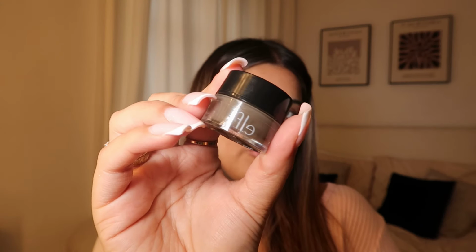Then I'm gonna go in with the elf pomade, and I just use a teeny weeny amount of this to fill any empty areas. And this is in the shade medium brown. Nothing crazy, I'll just lightly go over any areas that need filling. And that's my brows done. They don't look as clean, but once we conceal them, they look extra sharp.